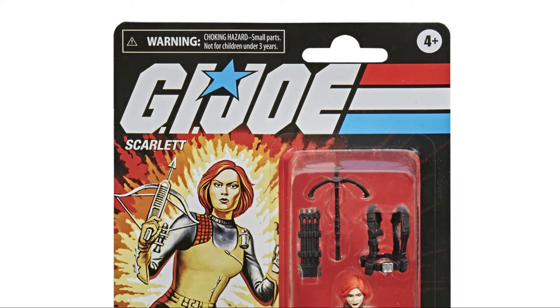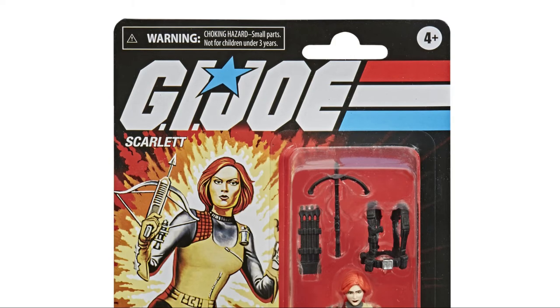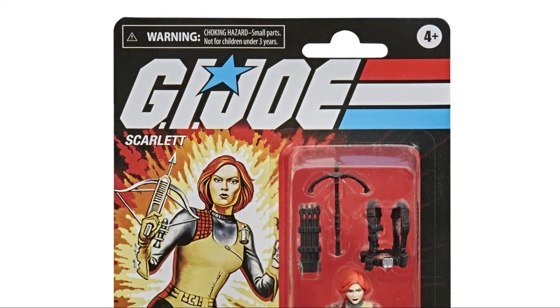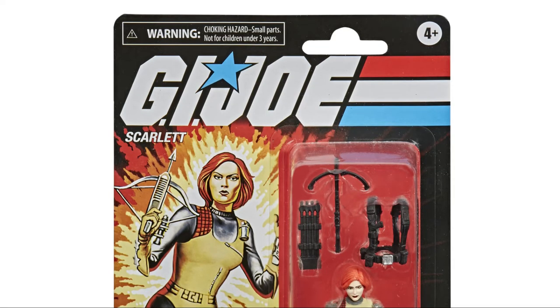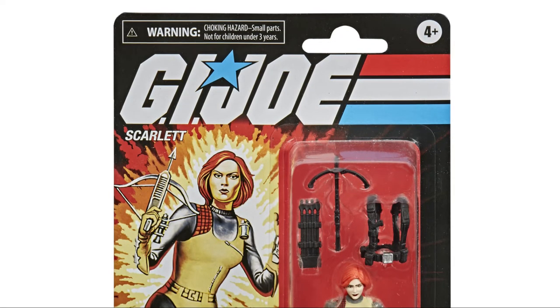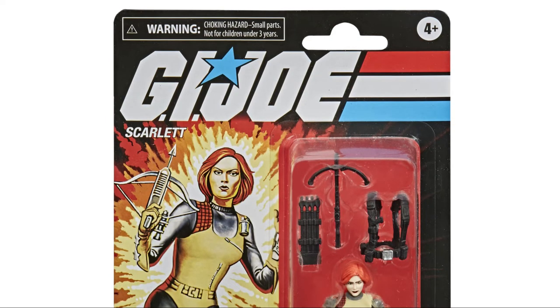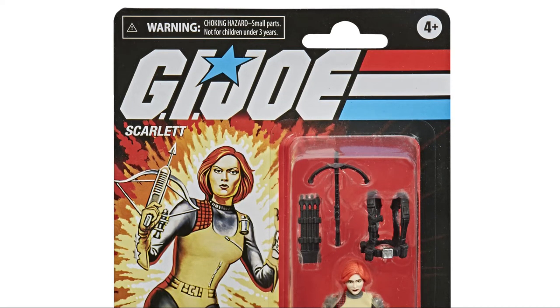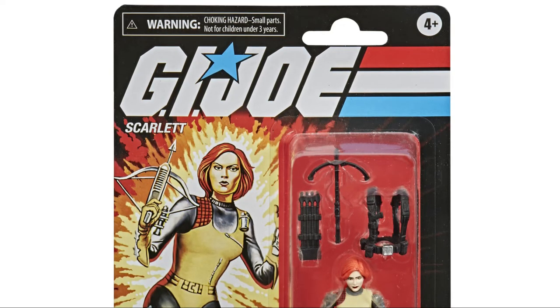This figure, in my opinion, is the highlight of the retro wave. I do have one complaint about it. Well, I had two complaints about it. But it's still not a reused mold. So they're trying something new, and for the most part, I think this figure is a success. I will say, without question, this figure is the strongest deviation from other molds that we've seen.